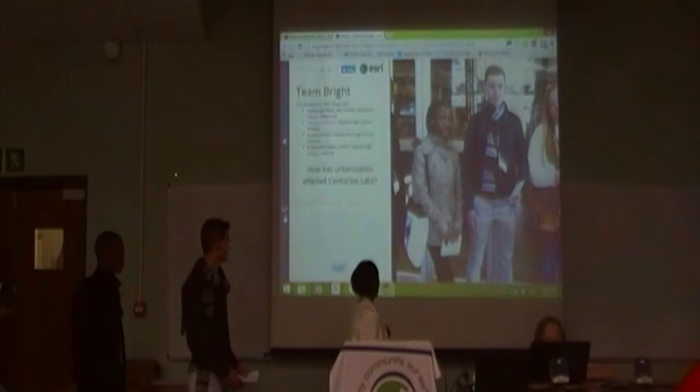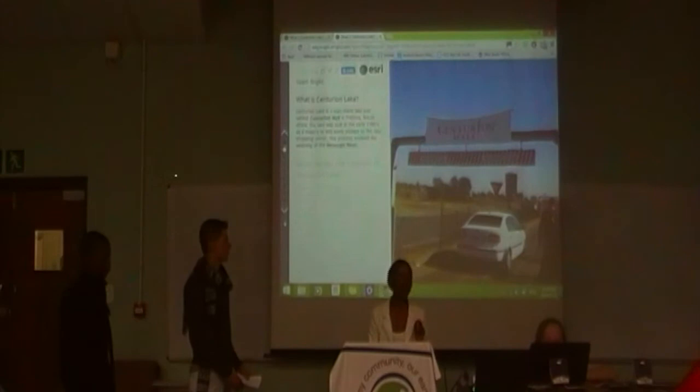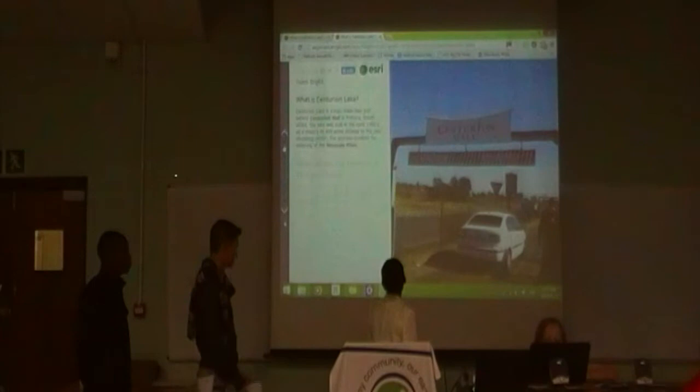What is Centurion Lake? Centurion Lake is a man-made lake just behind Centurion Mall in Pretoria South. This lake was built in the early 1980s, as a means to add some facades to the new shopping center. The process involved the widening of the Hennepin River.